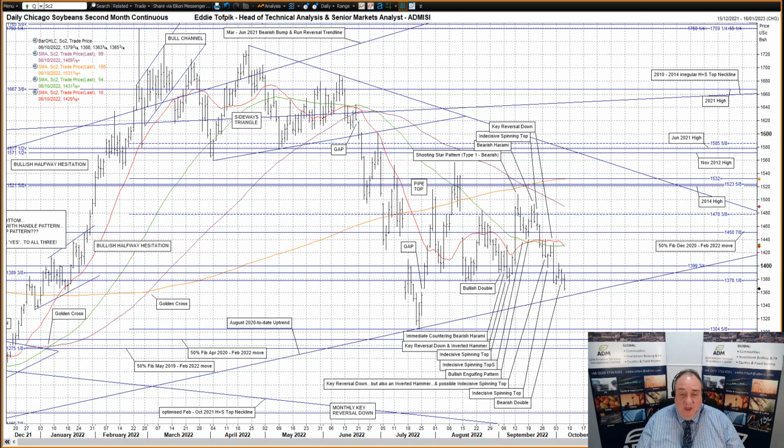However, the drop lower has not been sustained, though it has also not been discarded, which leads to an interesting situation of the market contemplating whether to punch lower down to the August 2020 to date uptrend, currently at 1353, which, to be honest, does not look that great a support, and maybe dropping down as far as the July low at 1304.